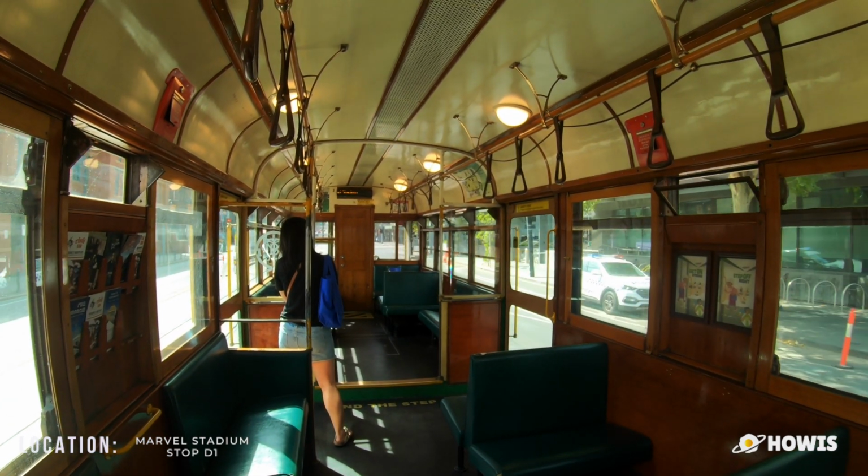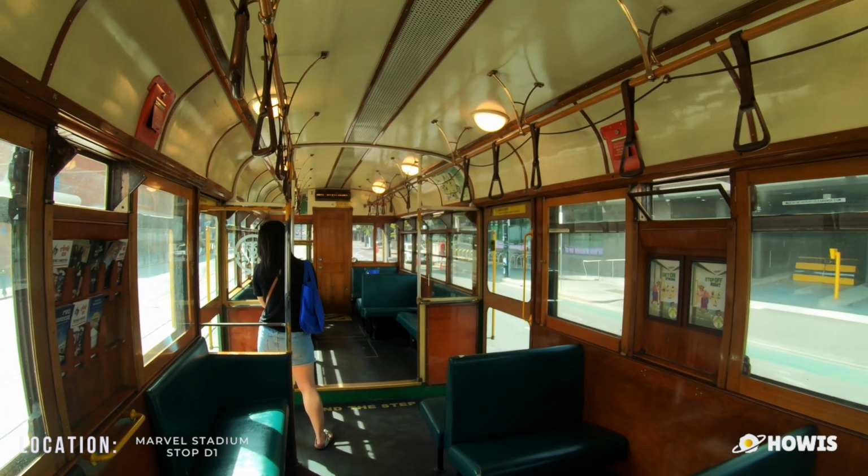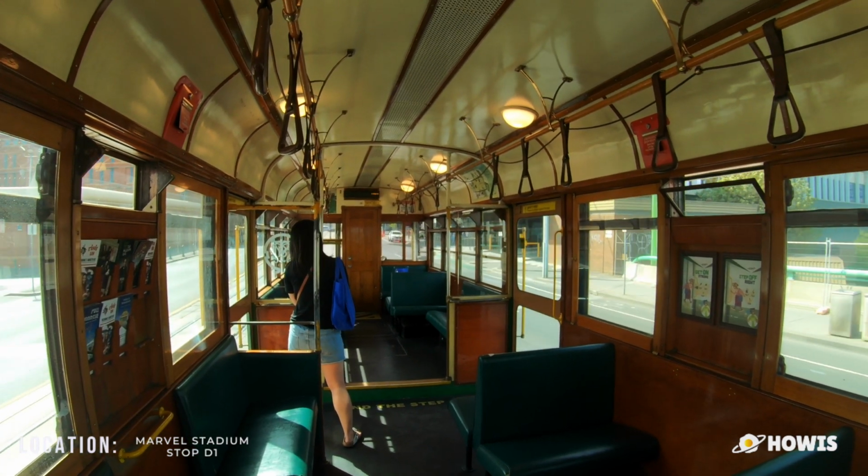Trams hopes you're enjoying your ride on the City Circle Tram. For your comfort and safety, please take a seat or hold on, because trams sometimes have to stop suddenly in traffic.